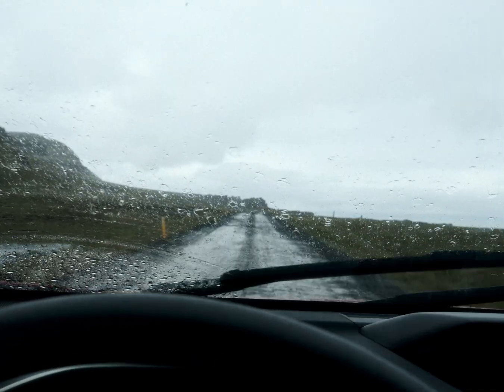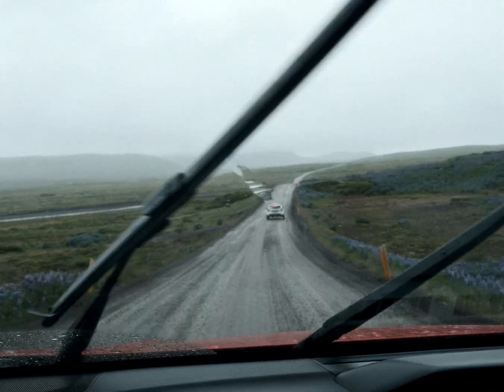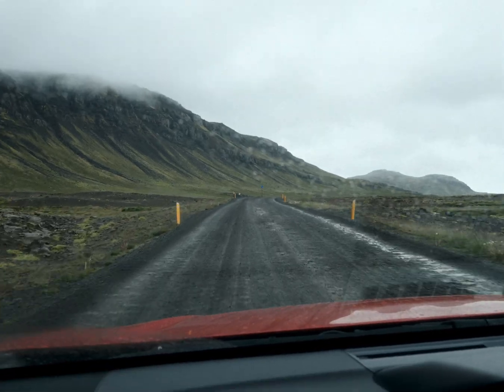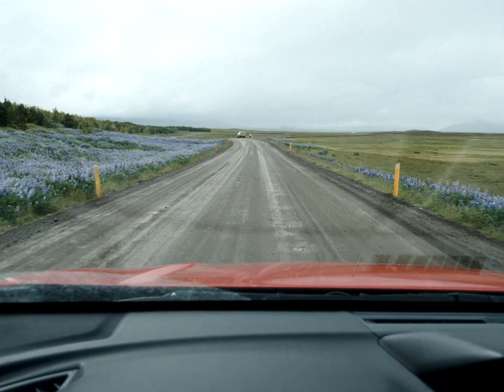At this point I really wanted to go to the western section of Iceland. But I've been driving for about 4 days. If I do this, I'll add another 2 days. So I didn't. I'll come back.